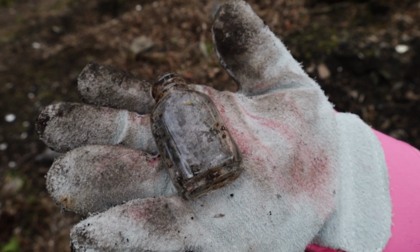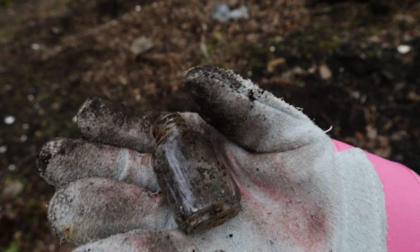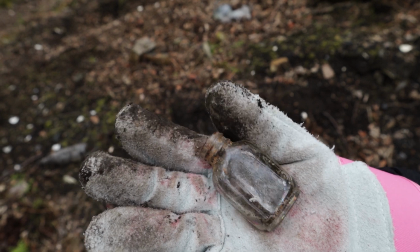We could put some tiny piece of sea glass. You could, or a wee bluebell or something like that.